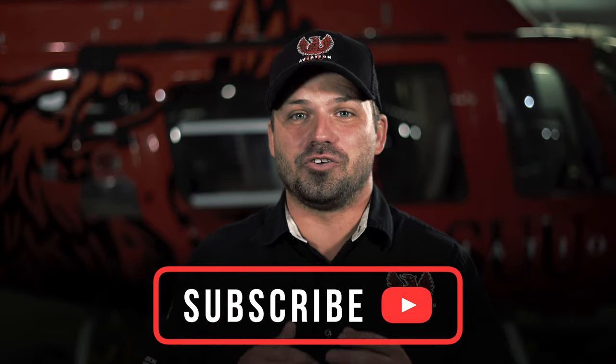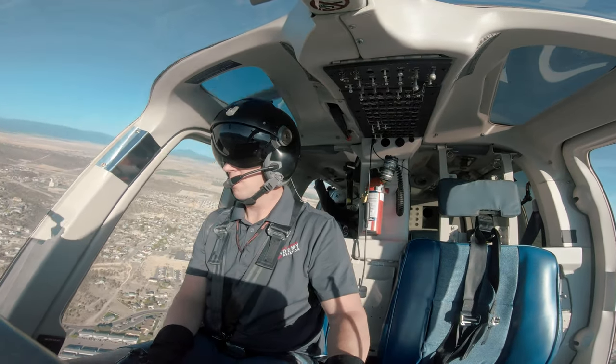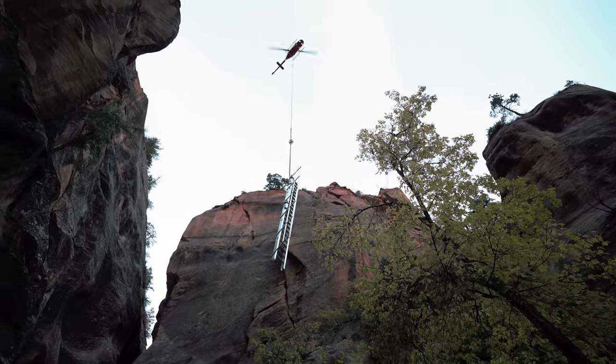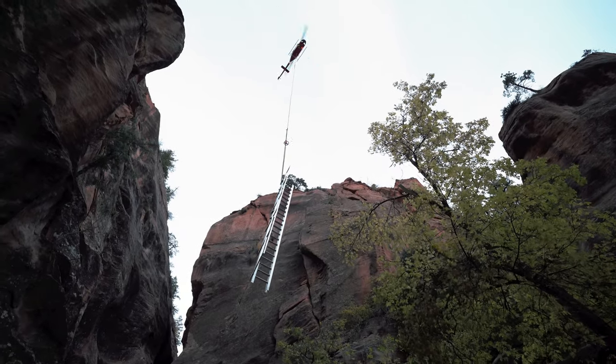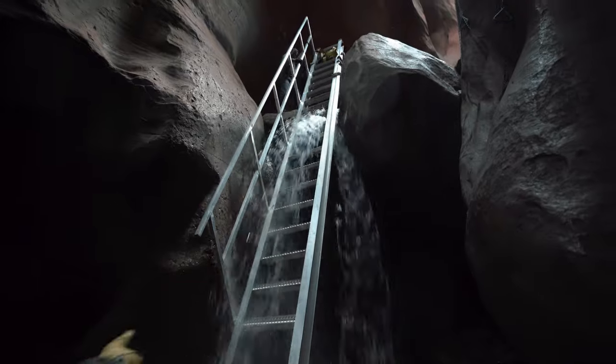So what we did is we grabbed our Bell 206 that's right behind us, and Rich Cannon, our ops chief, piloted it, and we were able to get that ladder into the slot canyon with some really highly skilled flying and then get it installed so that everyone can enjoy the hike like they used to be able to prior to the ladder washing away. We got some really, really great footage of it. We had the cameras rolling.